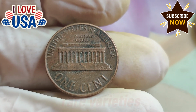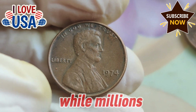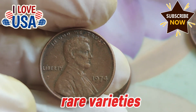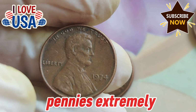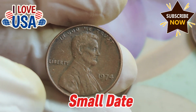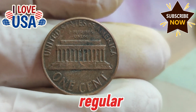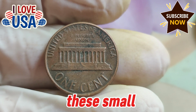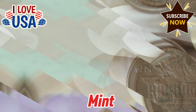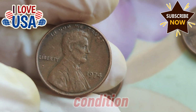Part 3. Rare varieties and error coins of the 1974 penny. While millions of 1974 Lincoln cents were minted, a few rare varieties and errors make some of these pennies extremely valuable. One of the most famous is the 1974 small date variety, which features a noticeably smaller and more compact date than the regular large date. These small date pennies are considerably rarer, especially those struck at the Denver Mint. Collectors prize these highly, especially when found in mint state condition.